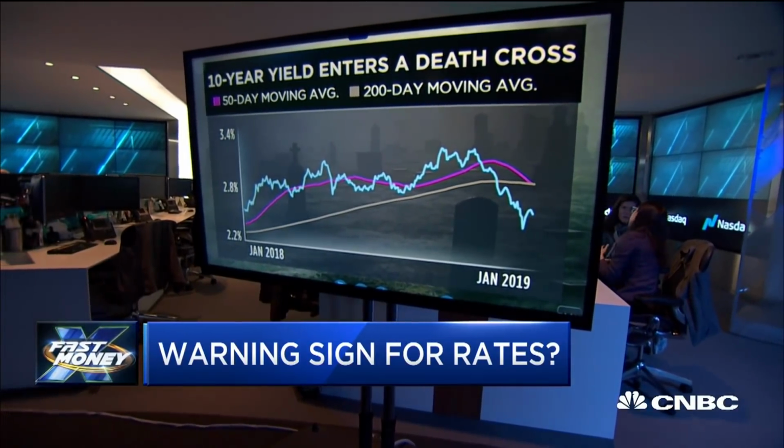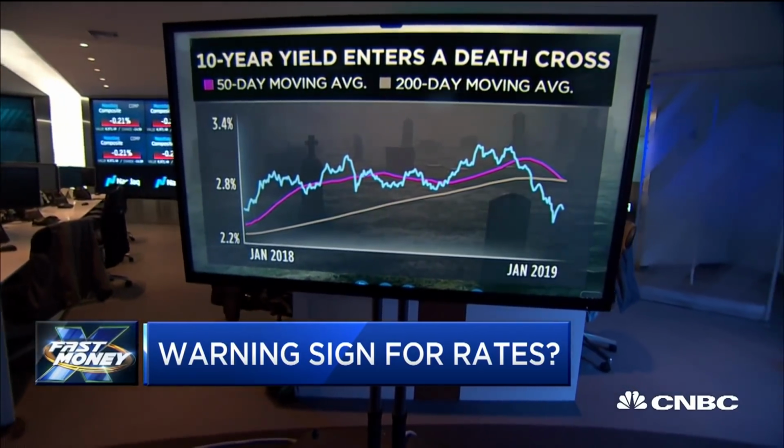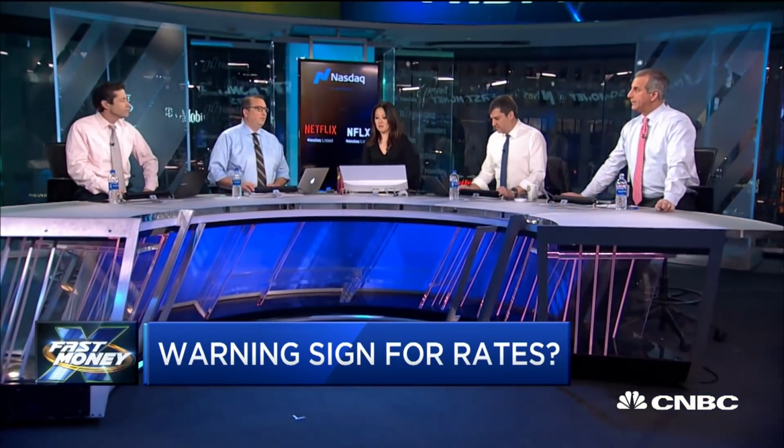One of the most feared technical indicators rearing its head: the 10-year yield officially entering into the dreaded death cross. That's when the 50-day moving average falls below the 200-day moving average. So are we about to see a fallout in rates? Beakers. No. I don't think so.